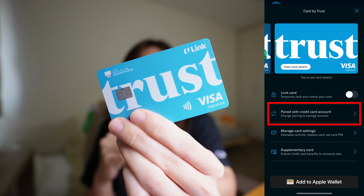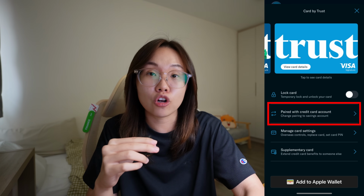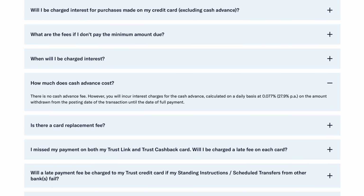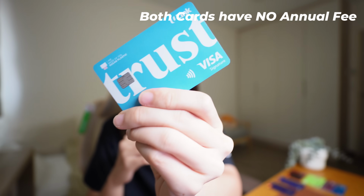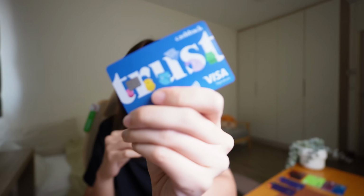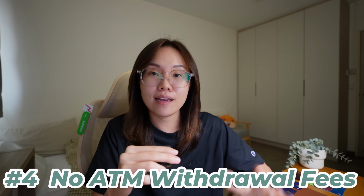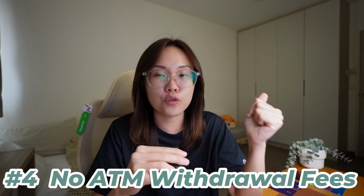But just take note that if you're using the Trust cards to withdraw, use the Trust Link card, pair it with the savings account and withdraw instead of using the credit card to withdraw, because you will incur interest charged on the borrowed money. My preference is to apply for both the Trust cards. Use this card and pair it with the savings account, because the cashback card, you can't pair it with the savings account. This is a full credit card by nature. That is reason number 4 for no ATM withdrawal fees overseas.